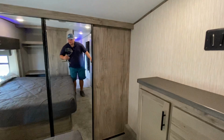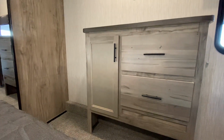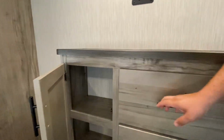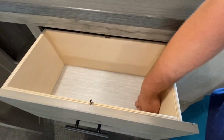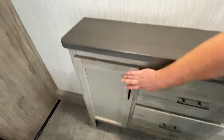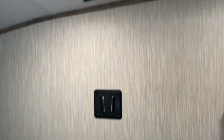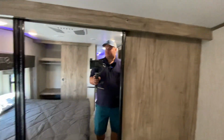And then here, let's see if I can bounce this on the mattress. Actually, I'll just lift this up. You got two of those bad boys. They are pretty deep. Probably goes about twice the size of about the length of my wrist. Place to put a TV if you choose. There are your jacks and your outlets there, so you are ready to roll.